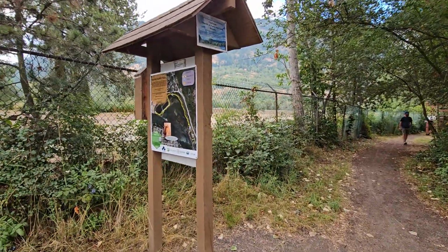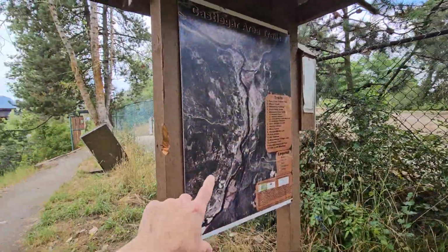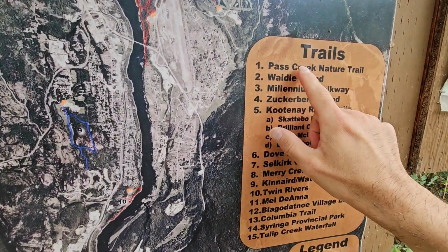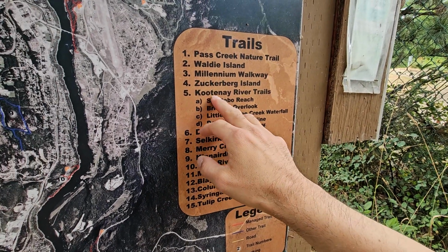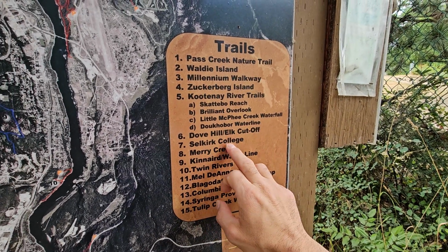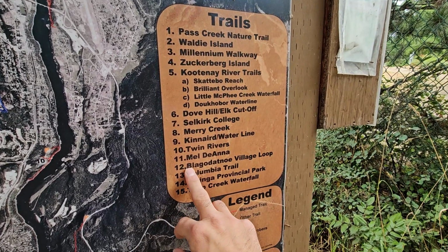Besides this, there's a shelter booth that has a map of the trail here, and on the opposite side there's a map right there on the trail. It even says Castlegar area trails, and here it says Trails Past Creek Nature Trail, Waldie Island, Millennium Walkway, Zuckerberg Island. It tells you a little bit. Kootenai River Trails, Scatterboo Reach, Brilliant Overlook, Little McPhee Creek Waterfall, Doukhobor Waterline, Dove Hill Elk Cutoff, Selkirk College, Mary Creek, Kinnard Waterline, Twin Rivers, Meldiana. It just tells you some of the sites there.